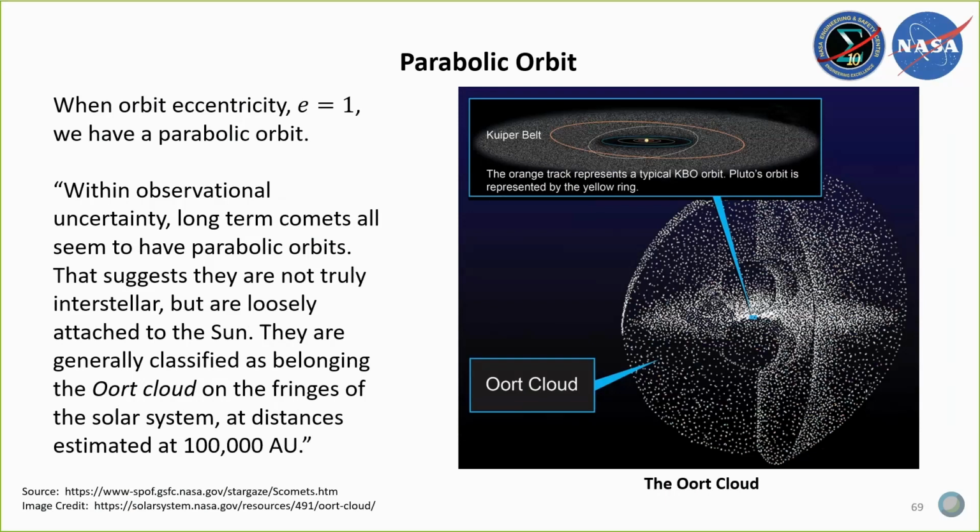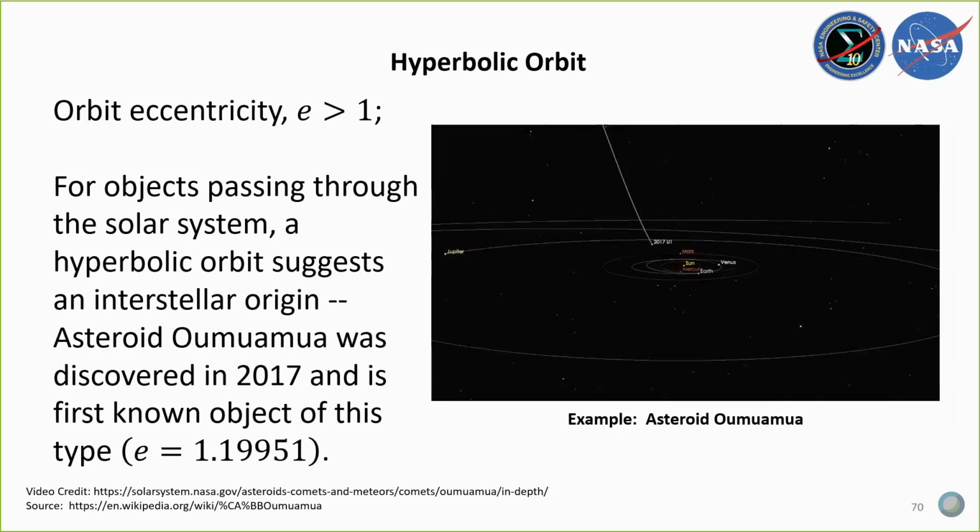So like I said, it's just on the hairy edge. A little bit less energy, it would be captured as an ellipse. A little bit more energy, it would be lost forever in a hyperbolic orbit.